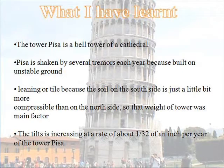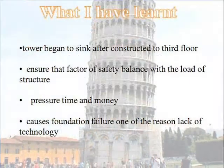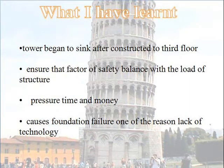The tilt is increasing at the rate of about 1 over 32 each year for the Tower of Pisa. The tower began to sink after being constructed to the third floor. Engineers must ensure that the factor of safety balances with the load of the structure. Pressure of time and money cost, and lack of technology, were some reasons for the foundation failure.